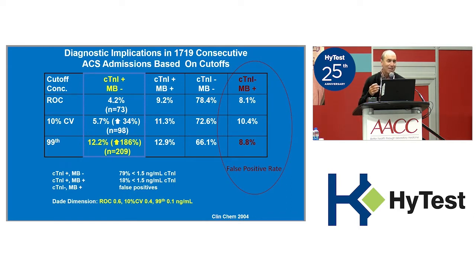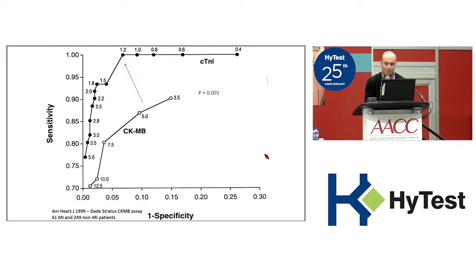So where are we today? I don't know if anyone came to my workshop this morning for the IFCC. People are nervous about high sensitivity assays because there's another shift. We went from MB to troponin, now troponin to high sensitivity. It's going to get better with that. You shouldn't be scared of high sensitivity with the antibodies being used, because they're going to avoid the noise like we had with CKMB.